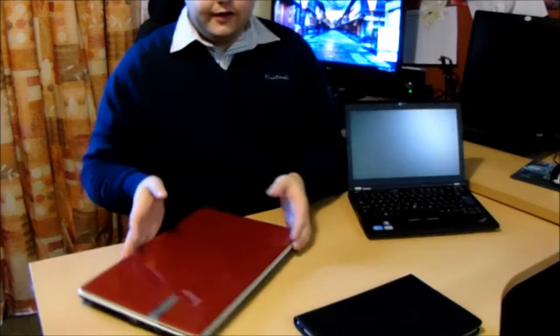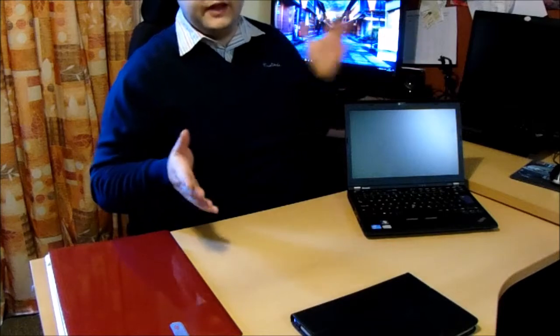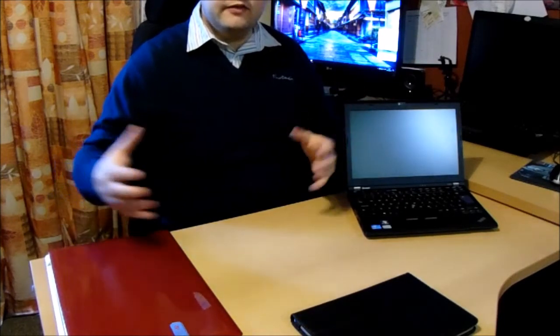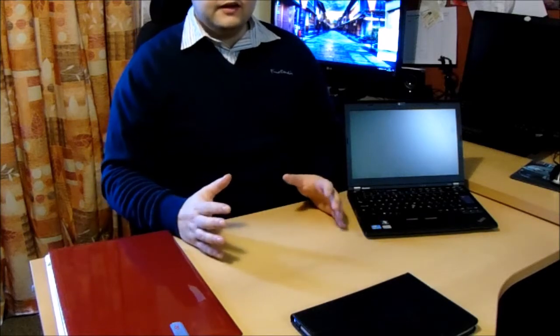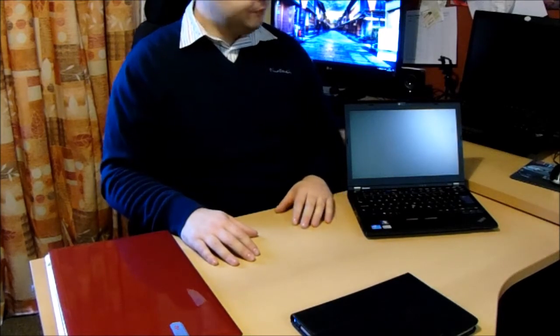My other laptop I used to take about with me is very similar to this one. It was a PC Specialist gaming laptop, but it was a 17.5-inch screen, a massive thing, i7, good graphics card, and the battery only lasted like an hour, a lot less if you were playing a game.